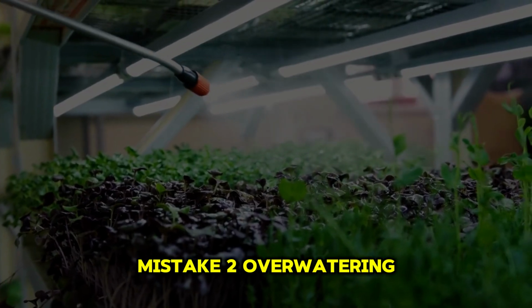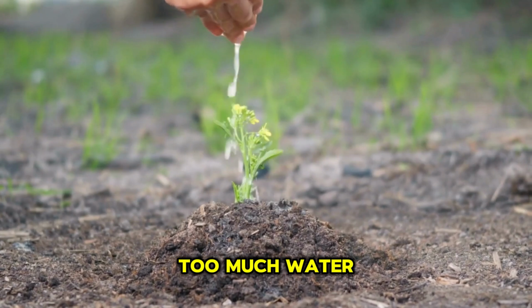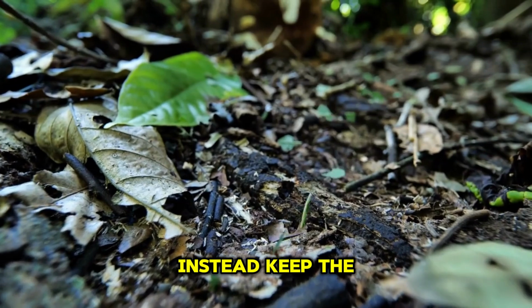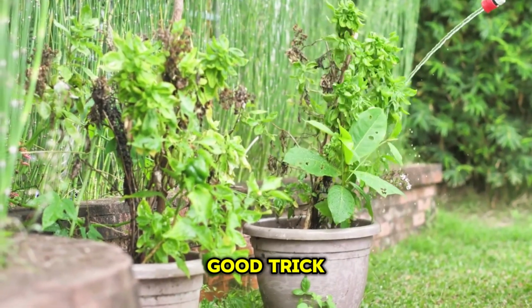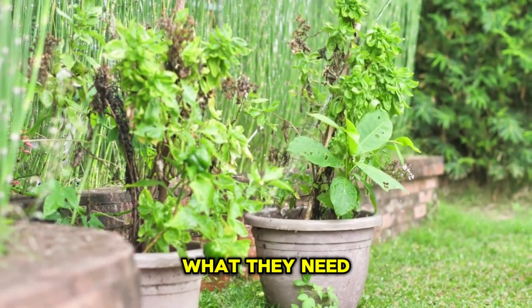Mistake 2, overwatering. This is a big one. Too much water causes root rot and fungus problems. Instead, keep the soil moist, not soaking. A good trick: water from the bottom so the roots take up just what they need.